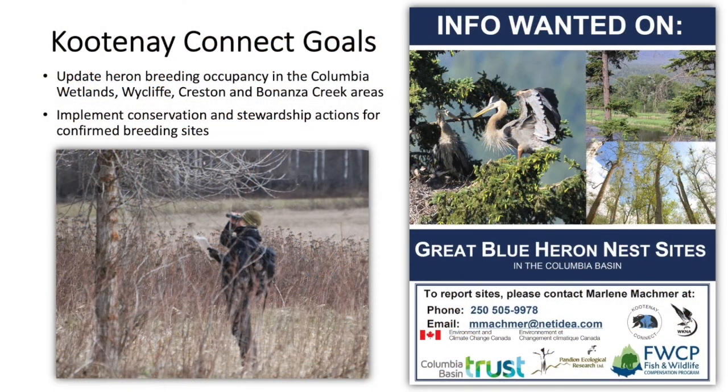The goals of this small Kootenay Connect project were to update heron breeding occupancy in the Columbia Wetlands, Wycliffe, Creston, and Bonanza Creek areas, and to implement conservation and stewardship actions at confirmed breeding sites. Survey approaches were consistent with previous years and included emails and phone calls to relevant landowner contacts, birding naturalist groups, and distribution of heron help wanted posters to solicit sightings information.